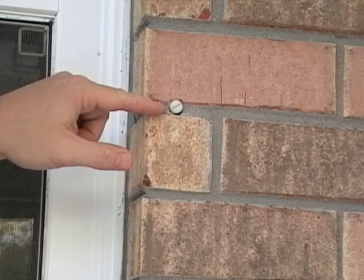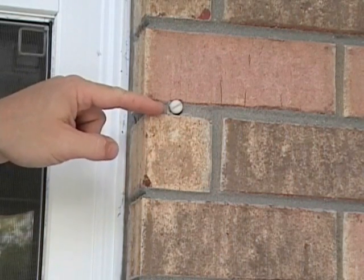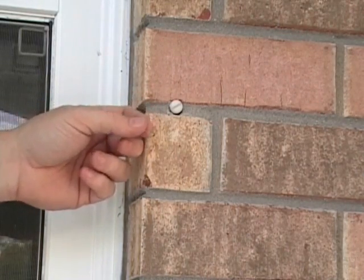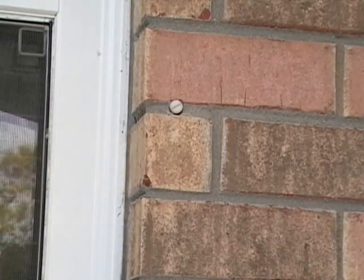If you can see right here, this is called a female pin. The other pins I've shown you have been male. In other words, they protrude out from the structure an inch or so. And this is an upgrade option. They run about 50 cents a piece.